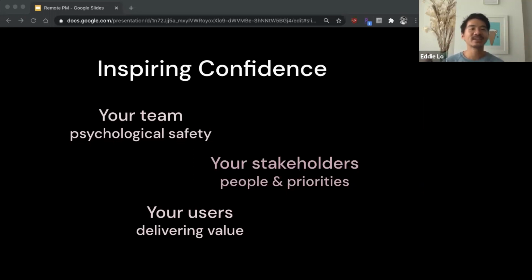The last piece here is your users. How do you inspire confidence with your users? By delivering value to them, by understanding nuanced pain points, and not just saying, well, this moves my team's metric in the right way, or, I'm making more profit for the company this quarter. Yes, that's important to chase after, but for your users themselves, are you inspiring confidence that the product you are managing is moving in the right direction, that they want to continue to keep using the product and come back to it? And so inspiring confidence takes many different forms.